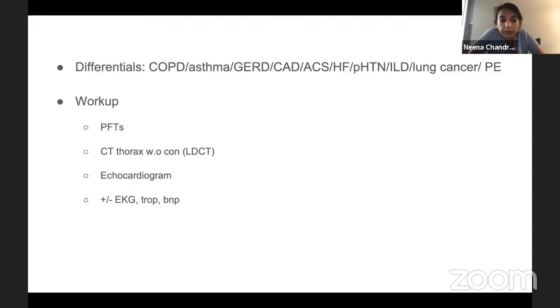And for those of you who have ever seen pulmonary function tests done, they're not easy, but they give you a lot of information about the lung reserve and the lung function of a person. Then a CT thorax, we like to get imaging of the lungs to see what's going on. And specifically, I put the without contrast low dose CT, LDCT, which we will talk about soon.